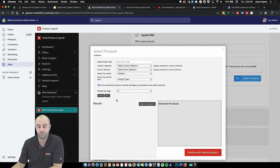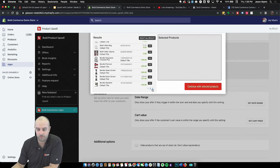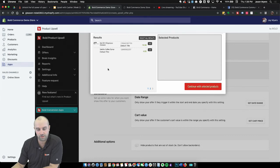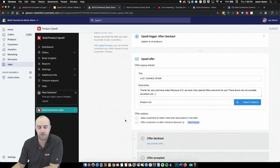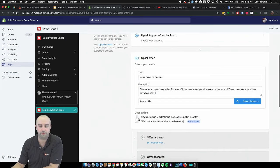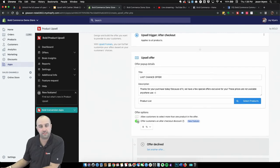And what do I want to offer? So this is going to be, actually I'm going to set up kind of the same one we just saw. So I'm going to set up the syrup, which is probably on page 3 of my search results. There it is. So I'm going to offer syrup. And now you can choose if you want the customer to be allowed to add more than one, or if you want to offer a discount.